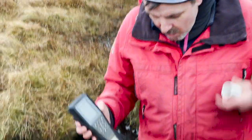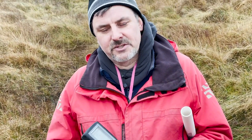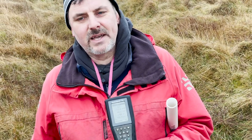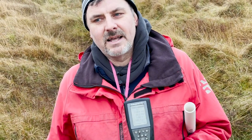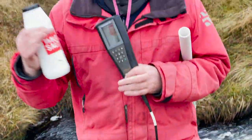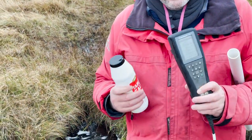Now, what we're going to do here is basically put this water back into the stream, but before we do that, we're going to mix some tracer into the water and basically change its chemical properties. And the tracer I'm going to use is actually table salt, and I'm going to pour some of this table salt in and mix this up.